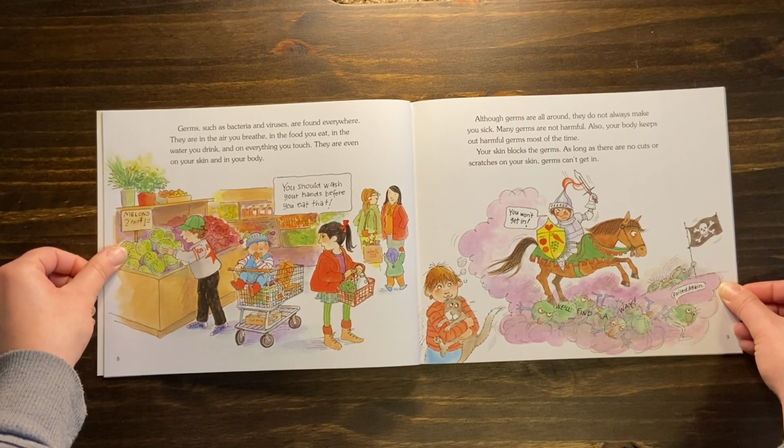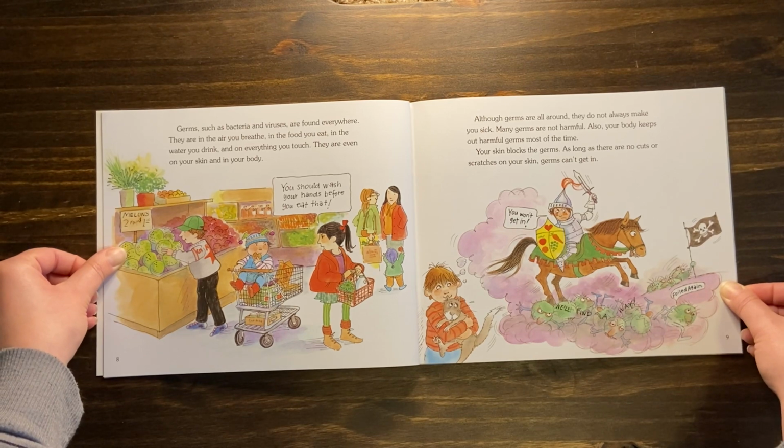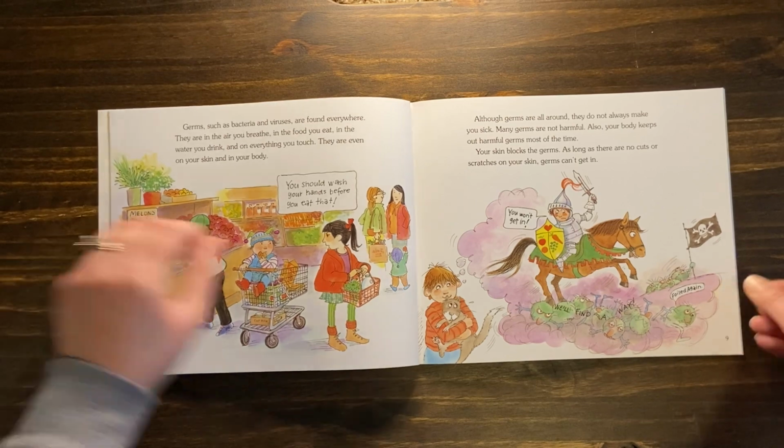Germs, such as bacteria and viruses, are found everywhere. They are in the air you breathe, in the food you eat, in the water you drink, and on everything you touch. They are even on your skin and in your body. Although germs are all around, they do not always make you sick. Many germs are not harmful. Also, your body keeps out harmful germs most of the time. Your skin blocks the germs. As long as there are no cuts or scratches on your skin, germs can't get in.